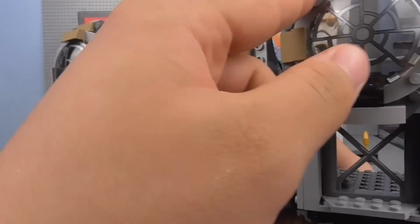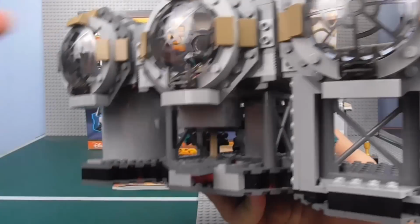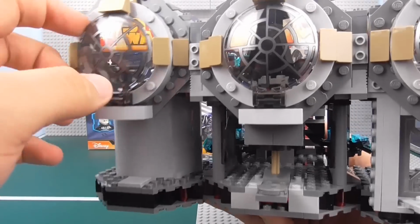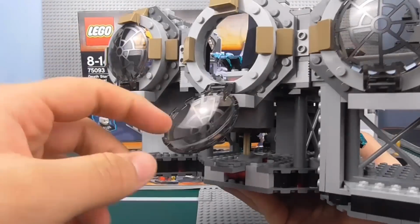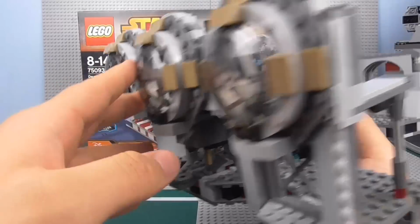Really nothing too special there, although the printing is very, very nice. I'm glad they didn't just give us the standard TIE Fighter sort of windows. I'm just glad they did give us some different printing. This printing is very, very cool.